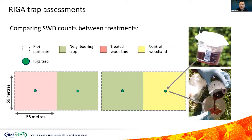So to monitor SWD counts between treatment and control and compare those numbers, we've been using Riga traps, those yogurt pot traps shown on the right-hand side. And Riga traps have been deployed in each woodland and their respective neighbouring crops. And every time we visit, we filter these traps and we count the number of male and female SWD in them.